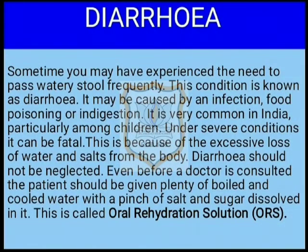Students, now we will discuss about diarrhea, which is given in your textbook in blue box at page number 17. Sometime you may have experienced the need to pass watery stool frequently. This condition is known as diarrhea. It may be caused by an infection, food poisoning, or indigestion. It is very common in India, particularly among children. Under severe condition, it can be fatal. This is because of the excessive loss of water and salts from the body.